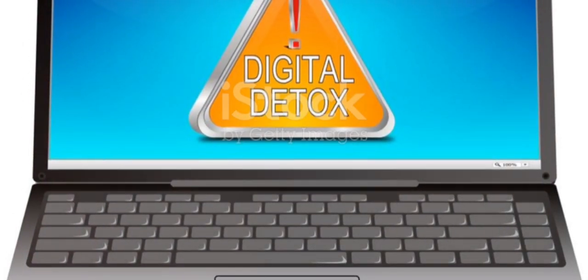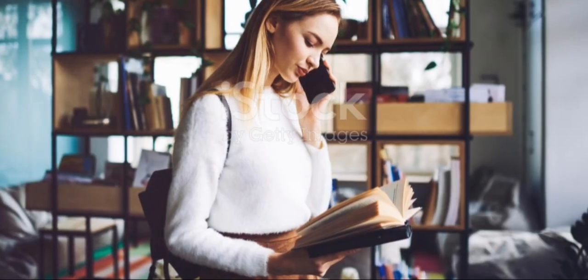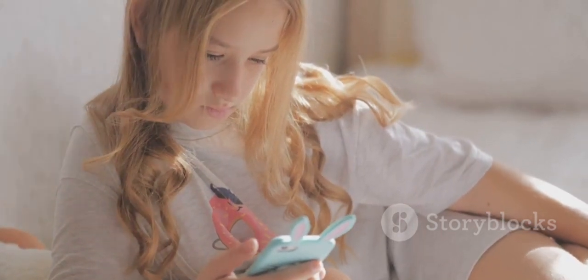And finally, be mindful of your screen use. Pay attention to how much time you're spending on your devices and what you're using them for. Ask yourself if it's really necessary or if there's something else you could be doing instead. Being aware is the first step to making positive changes.